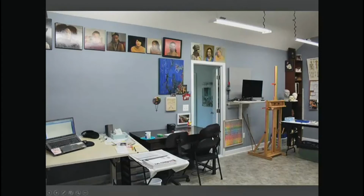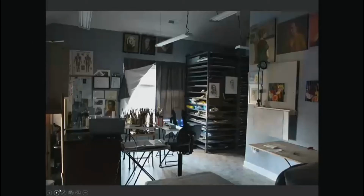Here is the other side. This is actually where I glue my panels. This is kind of like a planning area. This is where I paint. These are portraits from New York. This is another view of the studio.